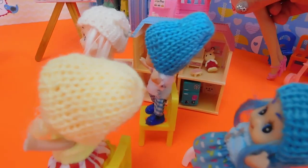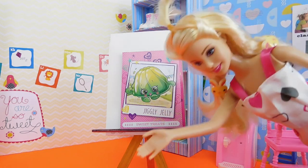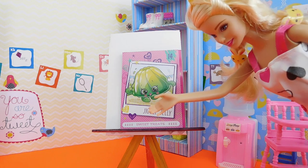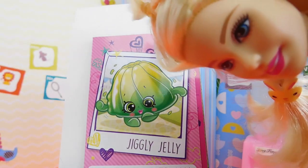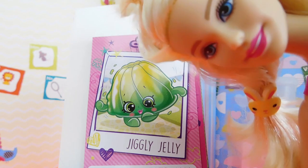Okay, kids, let's pay attention to this lesson. As Shoppies, it's very important that you know your basic Shopkins. Okay, let's start with the first one. Can somebody tell me what Shopkins this is? Wobbles. Oh, that's a very good try. This one's actually Jiggly Jelly, but it's very close to Wobbles.